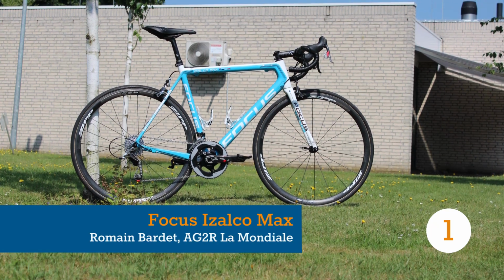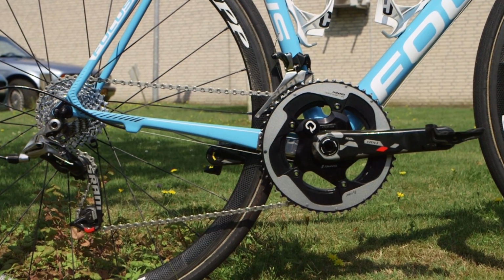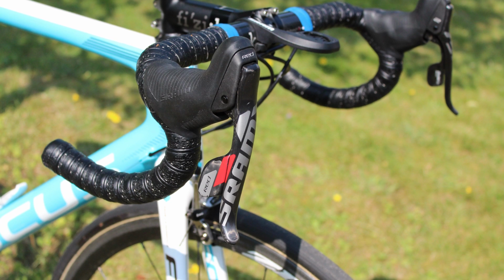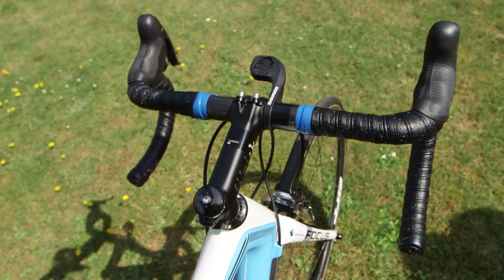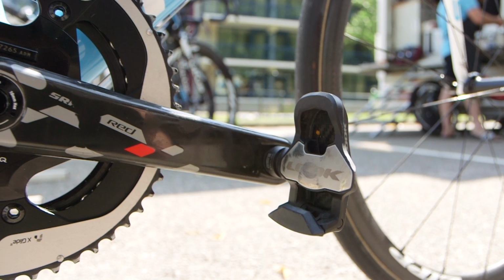Debuting their new colorway for the Tour de France, AG2R La Mondiale have been left alone this year to fly the flag for SRAM, but the focus is Alco Max. Physique provides the cockpit and saddle, with Look rounding out the third contact point of the pedals.